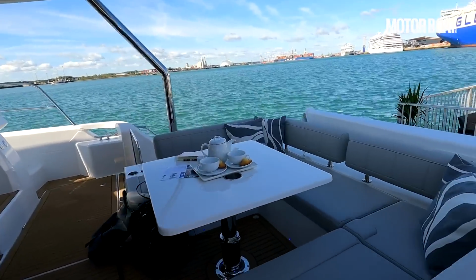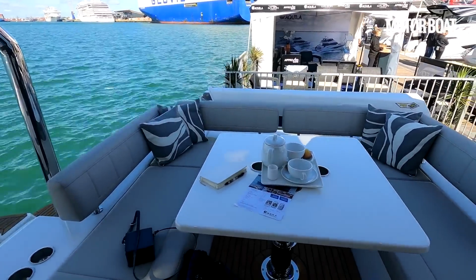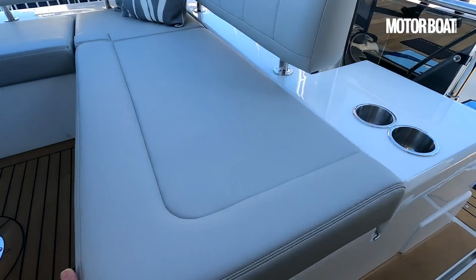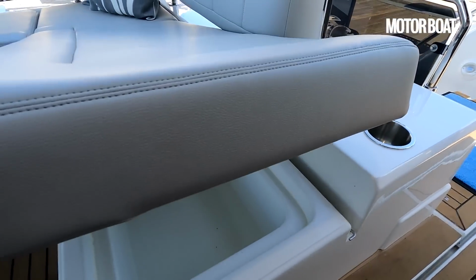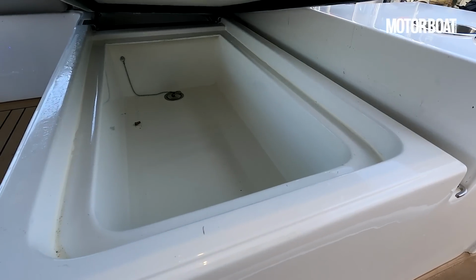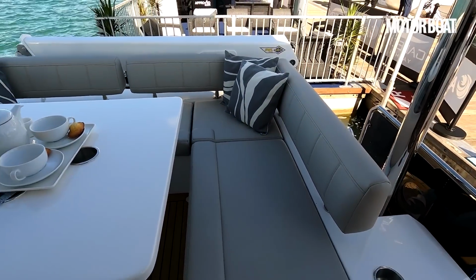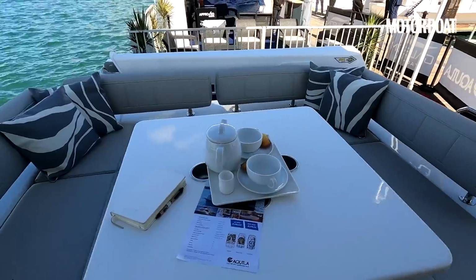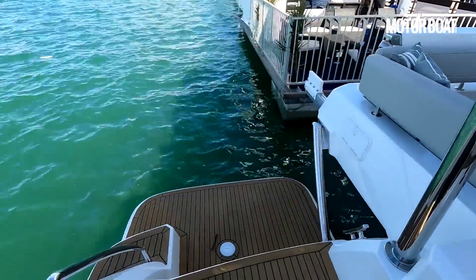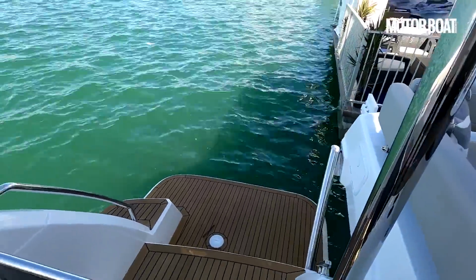But it does mean you get a really good size aft cockpit, a big square of seating all the way around it. And the other nice thing about these is the actual cushions are integrated into a lift-up locker. You can see there are actually hinges at the back of that with draining lockers either side, so you don't have to pop off the cushions and lift them out to get into the locker underneath. So nice big storage area, and then bathing platforms either side so that you can get down to the water and have a swim off the back.